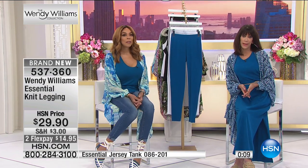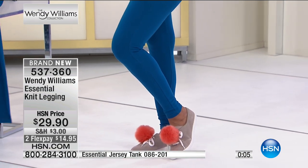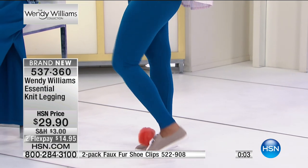And then, you know, when we realize the fact that when you shop this way, you have a full 30-day unconditional money-back guarantee, FlexPay making it more affordable. But I love that you can see it on girls and all of us, all different sizes.